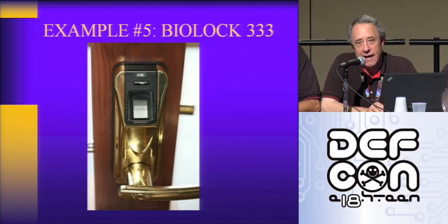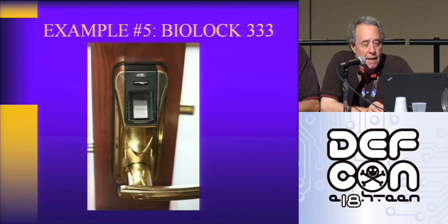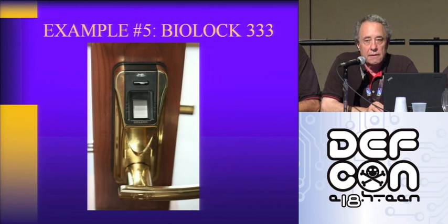But here's number 5. This is the best, perhaps. You guys are going to have to vote. The BioLock 333. And by the way, the company in New York that's selling a lot of these, HackersSecurity, we've dealt with them for a long time. They're a very large surveillance equipment vendor for law enforcement in the United States and for corporate. They carried these locks until last week.